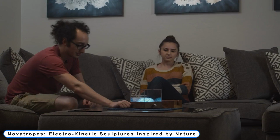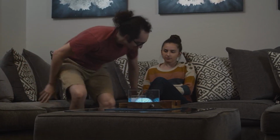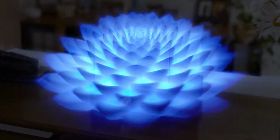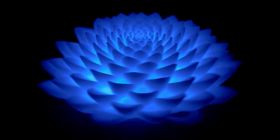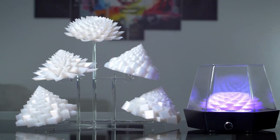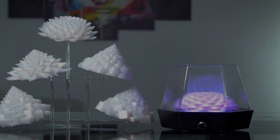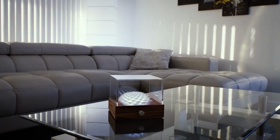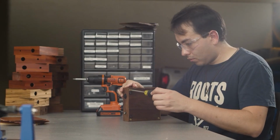Coming to number 7. Novatropes. Electro-kinetic sculptures inspired by nature, premium wooden strobe dock. A handcrafted, naturally occurring cuboid base for people who appreciate better things in life. A skilled craftsman constructed it from American black walnut, and a durable, silky finish was applied afterward. Exotic wooden strobe dock. The epitome of nature and technology coming together.